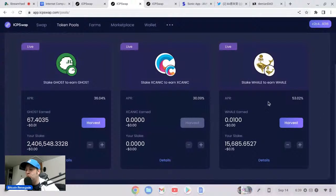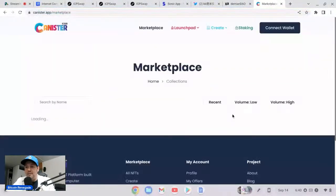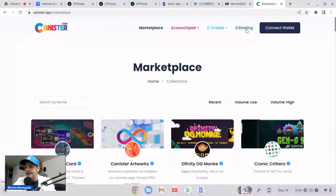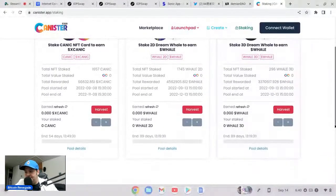And imagine if I had like 20 or 30 NFTs over here on Canister app. If I had 30 NFTs, you would earn so much. And I think it matters what kind of whale you have. There's legendary, rare, epic. I think there are different rarities that they go off of. So I think I want to get a few more 3D whales because they give you more tokens. I had one 3D whale and it was giving me almost 2 or 3 times the amount of 2D whales. So I'm going to load up on both of these and Xcanic NFT cards. This is going to be cool.